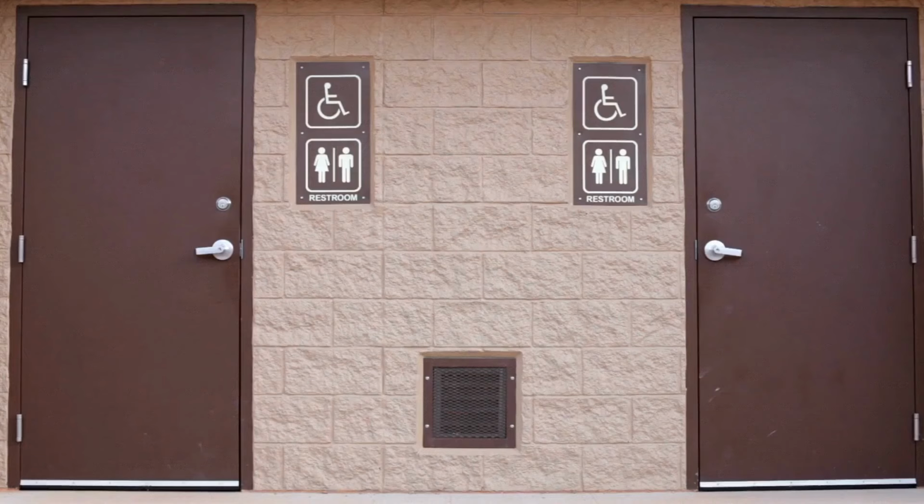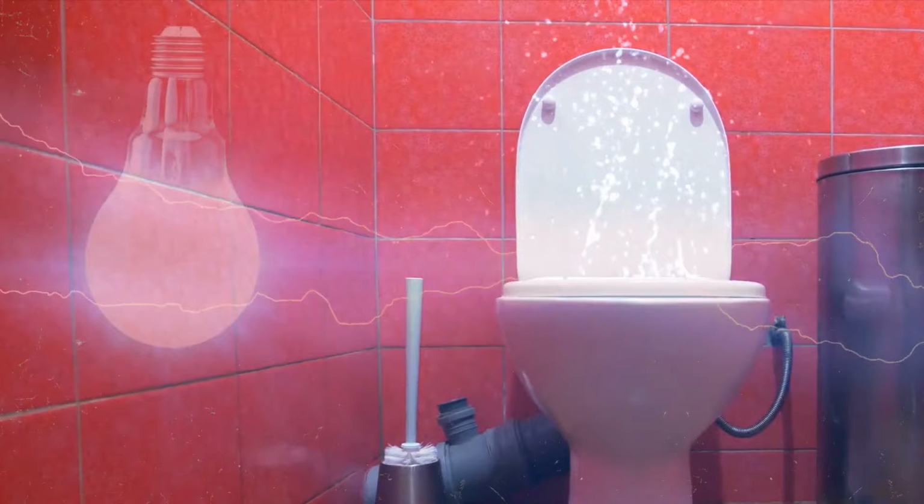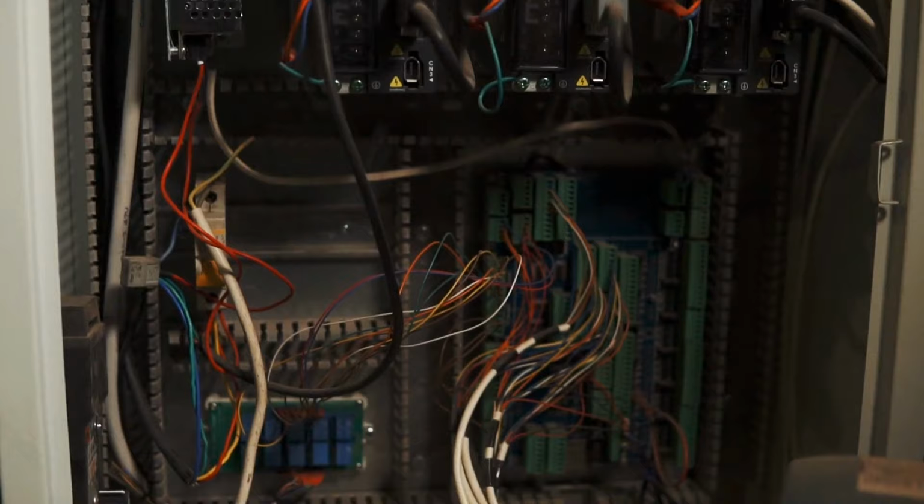Have you ever noticed that light switches in public toilets are usually placed outside? Well, it's not a coincidence. Construction companies do it for safety reasons because, as we all know, electricity plus water is a dangerous combination. And light switches are connected to power. Therefore, electricity literally flows through them.